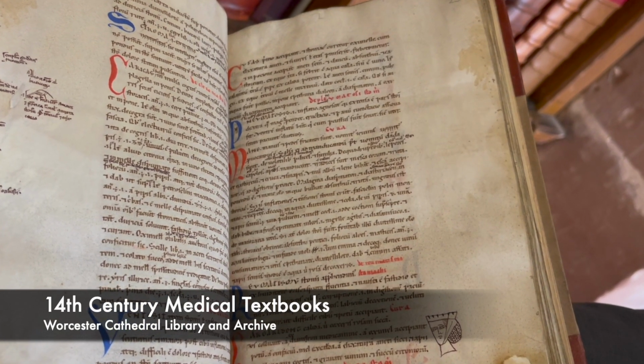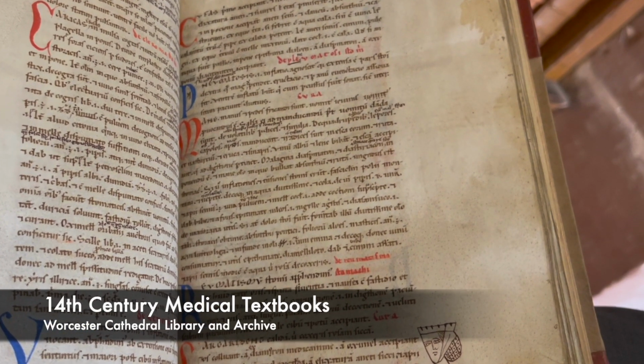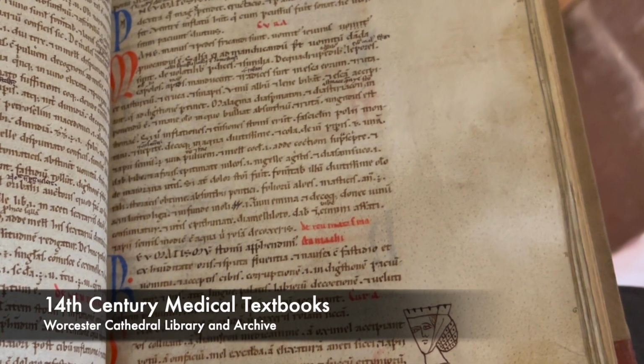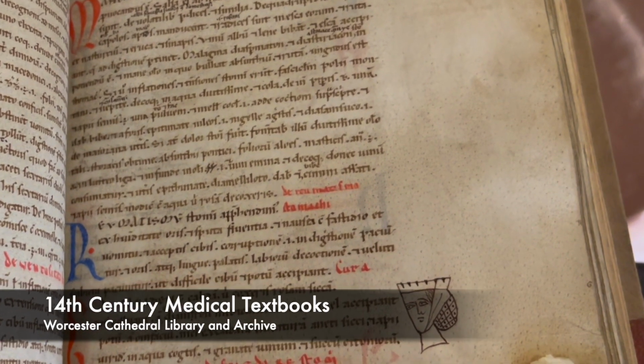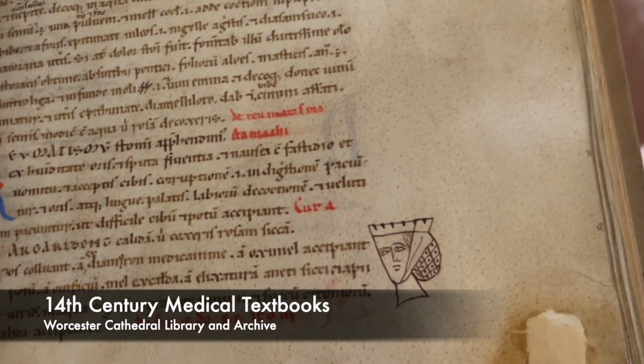And you can see all the doctor's notes in the tiny, tiny handwriting all the way through his textbook. And whichever person brought this back from the Crusades, he's obviously thought of his lady friend, travelling back on the boat, perhaps.